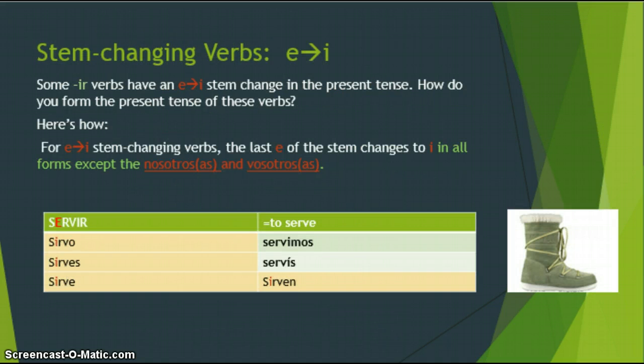Ahora, vamos a aprender los stem changers E to I. Some IR verbs have an E to I stem change in the present tense. So, for these particular verbs, in order to form them, we're going to take the last E of the stem and we're going to change it to an I.